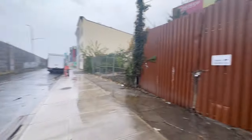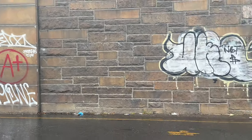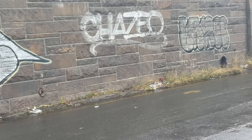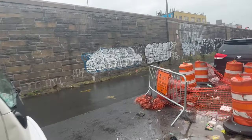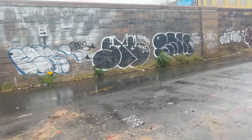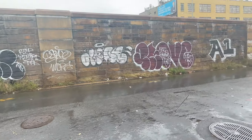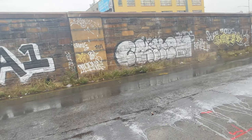So I can stop here and I can turn. So, Cash 4 is there. I know somebody's gonna hit me later and be like, yo, you missed this whole block. This other block had all this stuff and you missed it. Sorry, dude. It's raining. I'm trying to preserve my health. I ain't bring no umbrella. Nada, nada, nada.